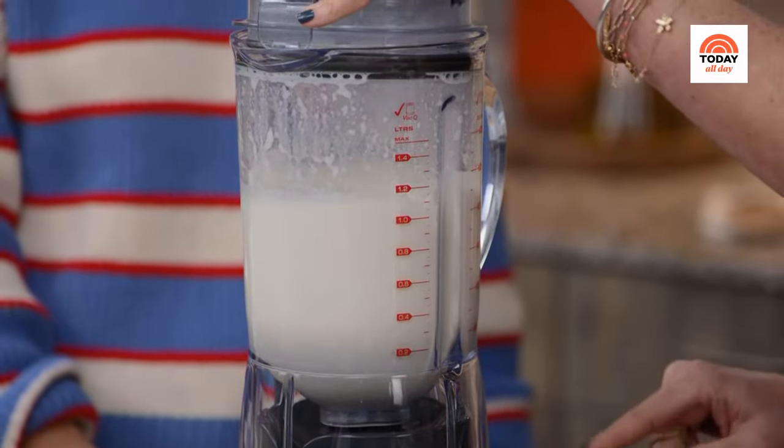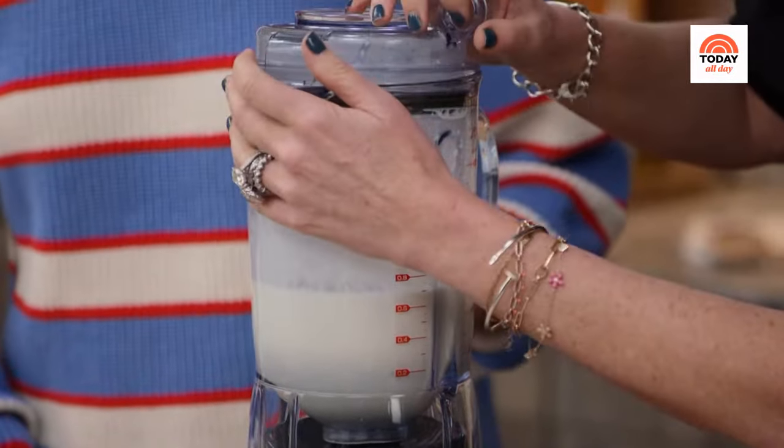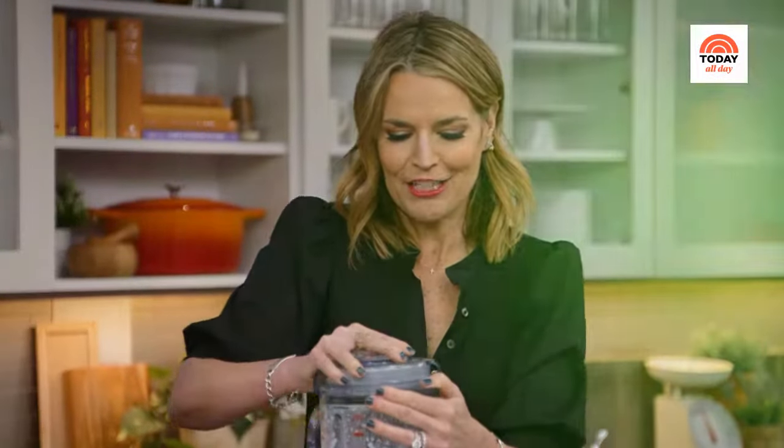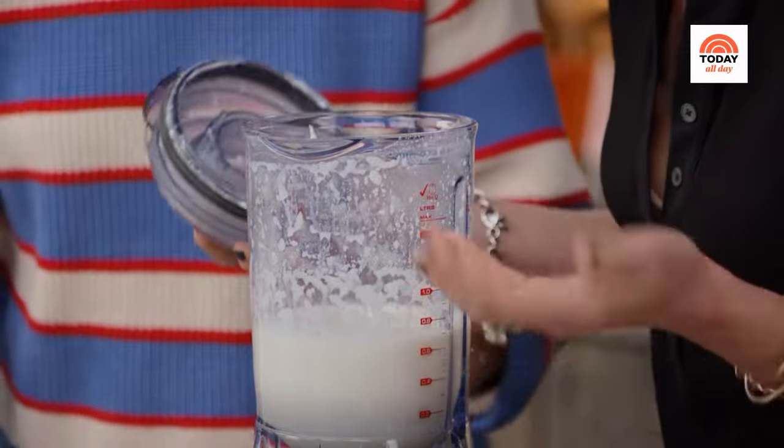I think we can stop it. We want to blend it until it's really smooth, silky and creamy, because any chunks might sound off the children alarm. Alert, vegetable, alert, vegetable. Okay, that looks milky. That looks very good.